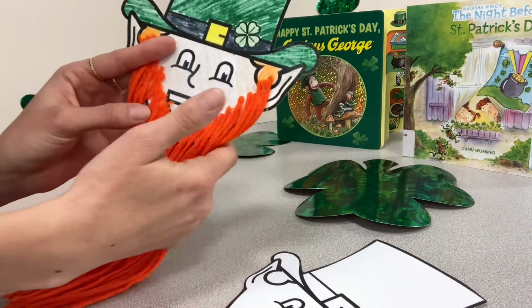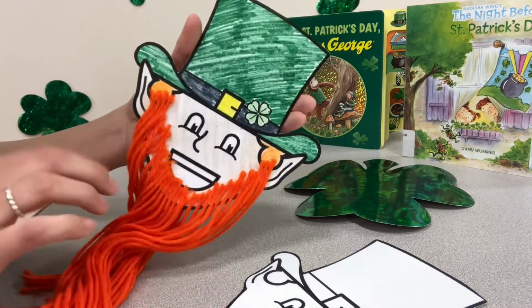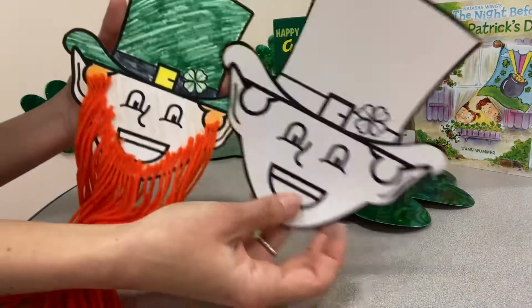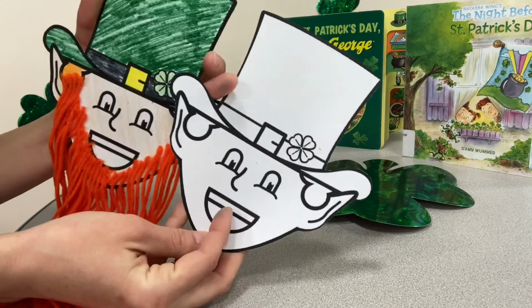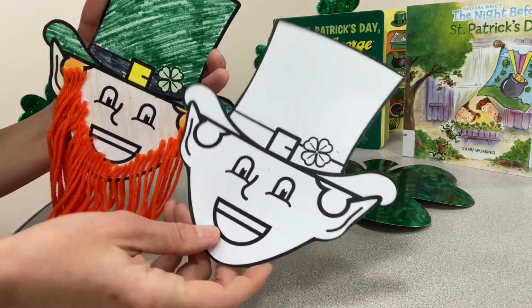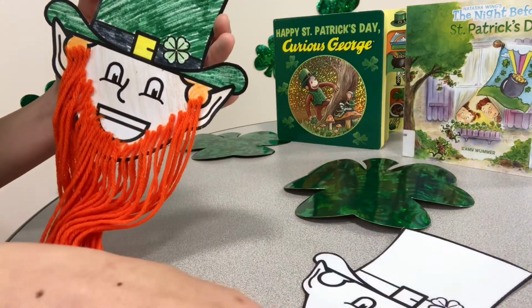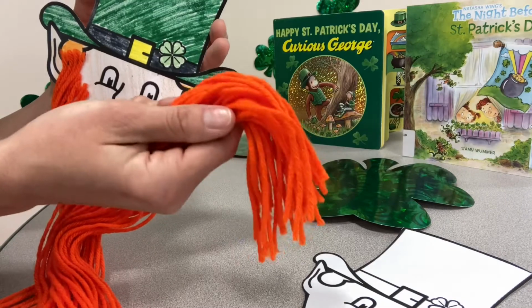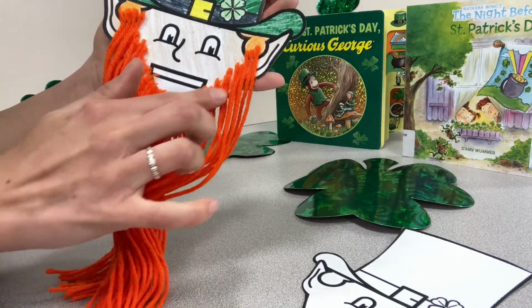Okay guys, so for your craft, it's actually very simple. What you're gonna have inside your little kit is this little leprechaun face cutout, and what you're gonna do is color your hat, color the face, color the little shamrock there on his hat, make it as colorful as you want. And then you're gonna grab your yarn right here, a whole tuft of it, and we're gonna glue on our yarn all around his little face here.